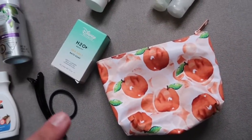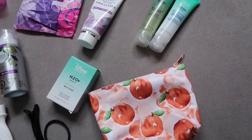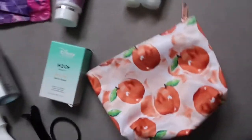So this little pouch is going to hold the toothpaste, shampoo, and conditioner because if they squeeze, they're going to get all over the place. And this pouch has a liner on the inside that if it does, it's not going to be a big deal.